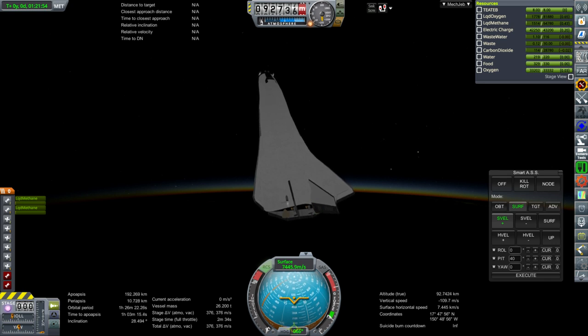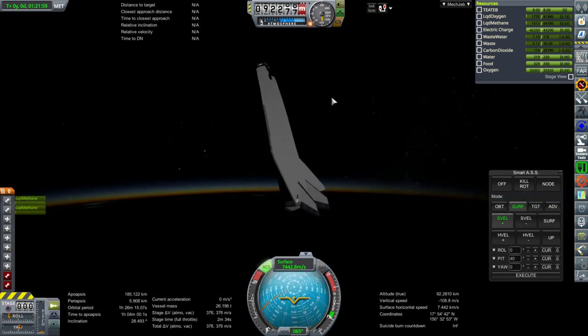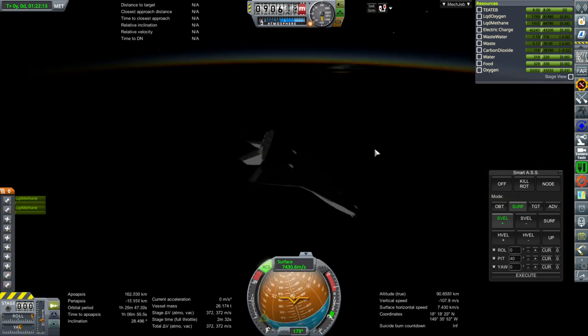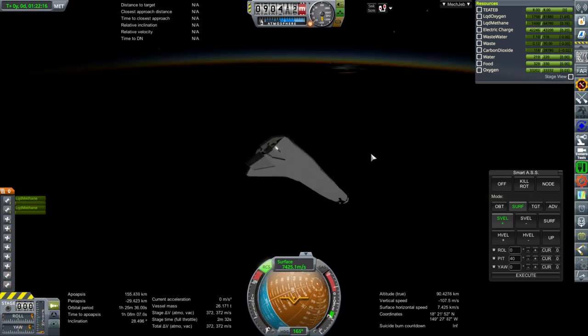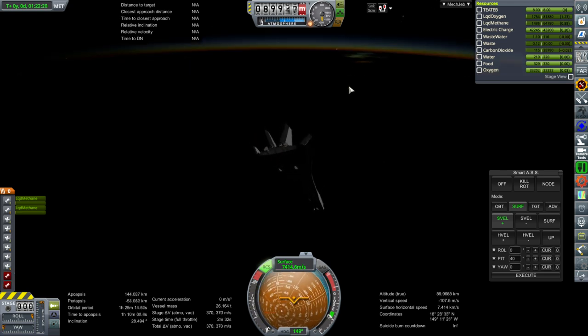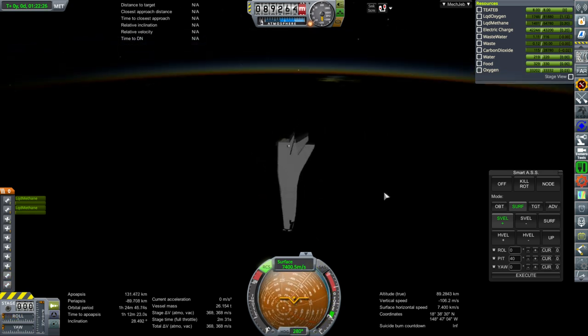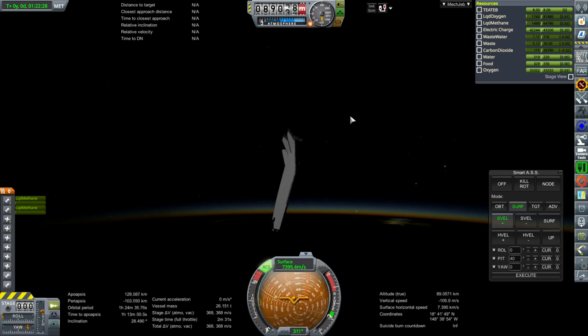Oh, we've got a problem. It's actually not able to push the nose down. That wasn't the way I thought it would go. But yeah, so it nosed up and pretty quickly too. We're still above 90 kilometers. There's not that much air here. So our center of lift and center of mass are really far apart. And that's not doing anything good.